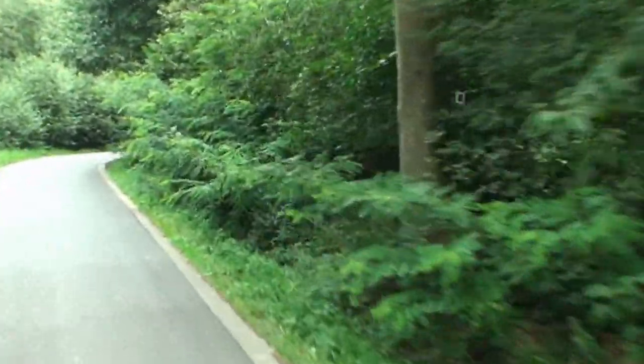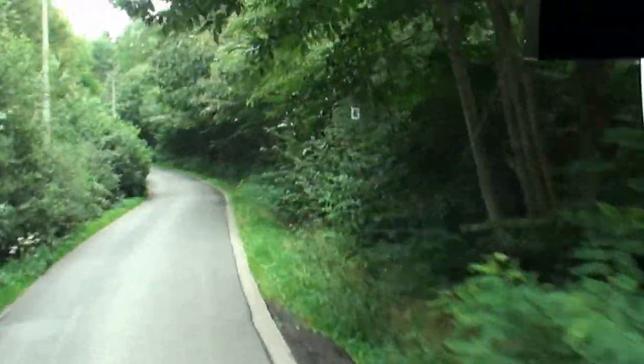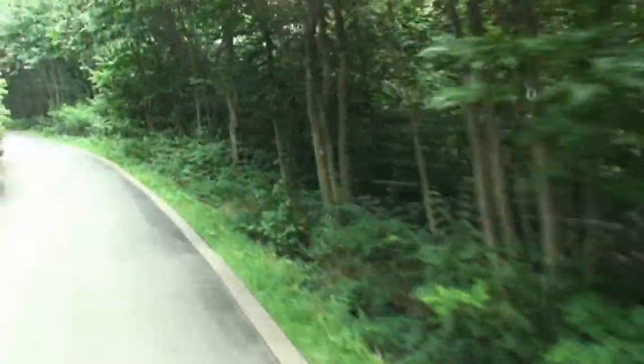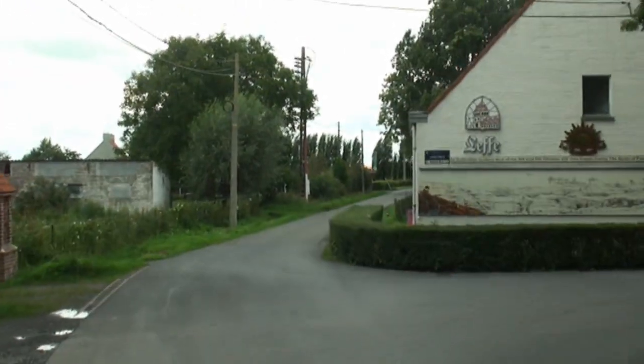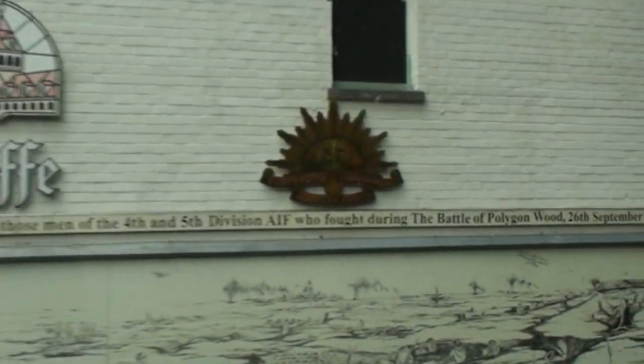Gee, Polygon Wood, it's thick, isn't it? Yep, like all the woods, back exactly as it was. It was always a wood that had been created for the production of timber. So it still is. It's a working wood. Like a lot of the woods here, they're not done as you would perceive, where you clear a wood of all of its trees and then replant it. Here you take a few trees down, then replant a few, put a few more in, so the woods always remain.